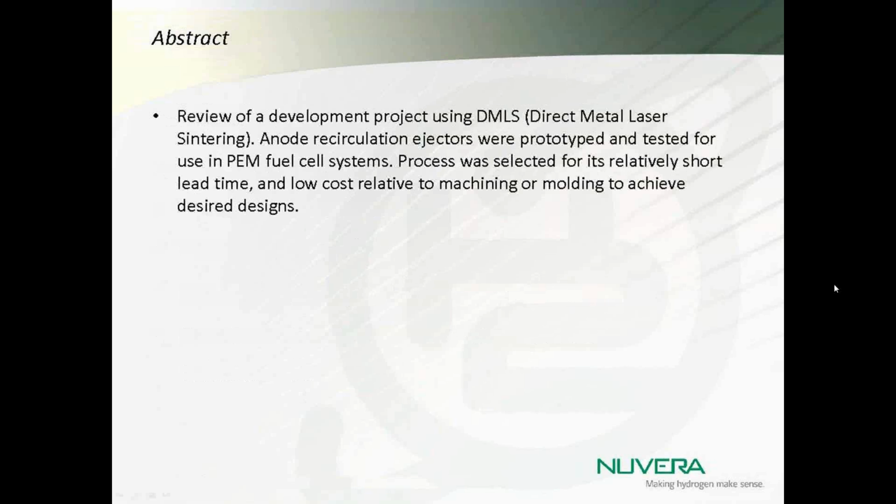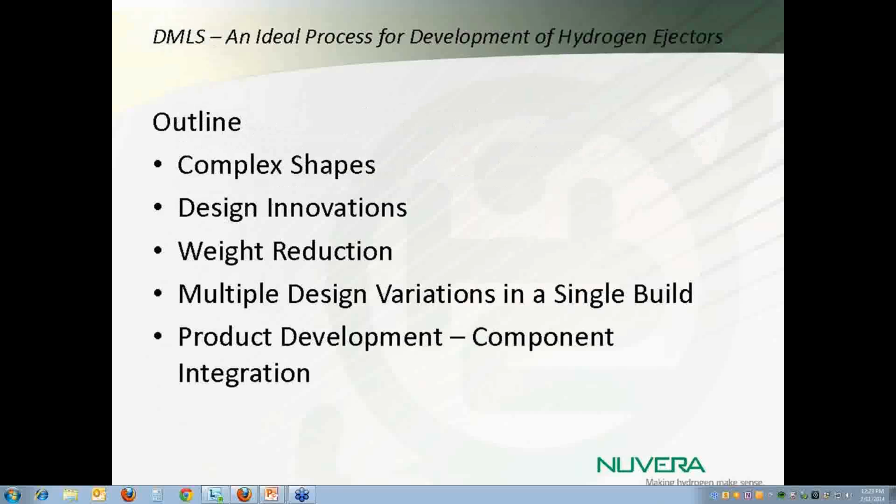The outline here is, I'm just going to look at some of the things that we've been speaking about today: complex shapes, design innovations, weight reduction, multiple design variations in a single build, and product development, component integration.